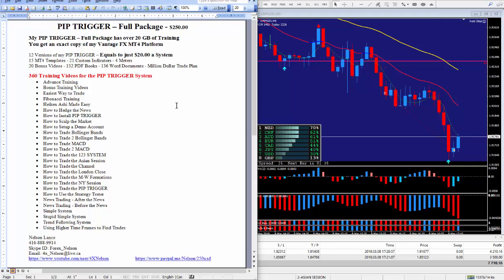As long as you can do 1 trade a day and get 10 pips, and in less than an hour, or approximately an hour, I got 79 pips. Remember, you only need 10 pips. So in the pip trigger every day is pumping out a lot more than 10 pips.